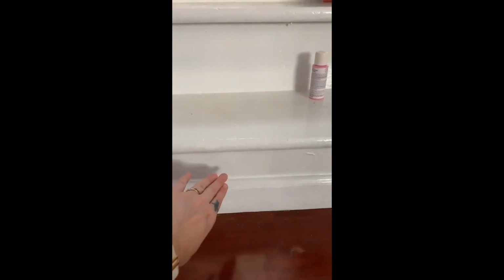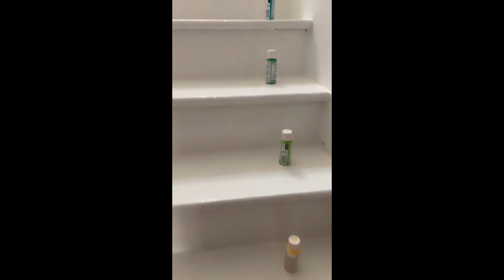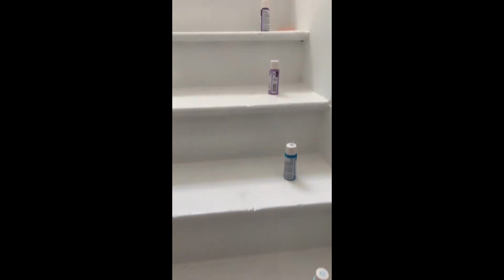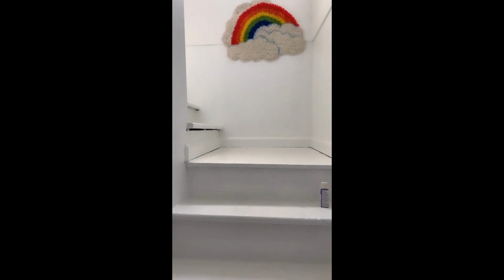Alright, so here's the thought. I'm not doing this one here, so we're going to start here. Pink, red, orange, yellow, green, darker green, teal, light blue, darker blue, violet, and dark purple. Straight up to the rainbow.